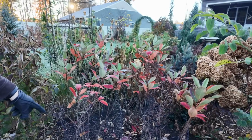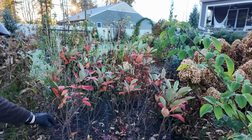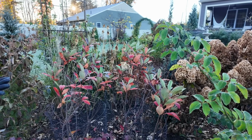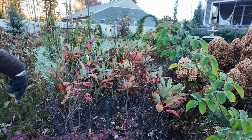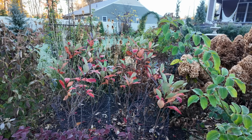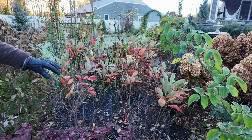I found this on one of the big box stores. I think it was Lowe's. It's a silicone covered chicken wire that's black. The silicone's great because you don't stab yourself so much with it when you're working with it. But I just made these big collars, and we'll leave them all year long because you don't see it. And it protected everything, and these are growing nicely.